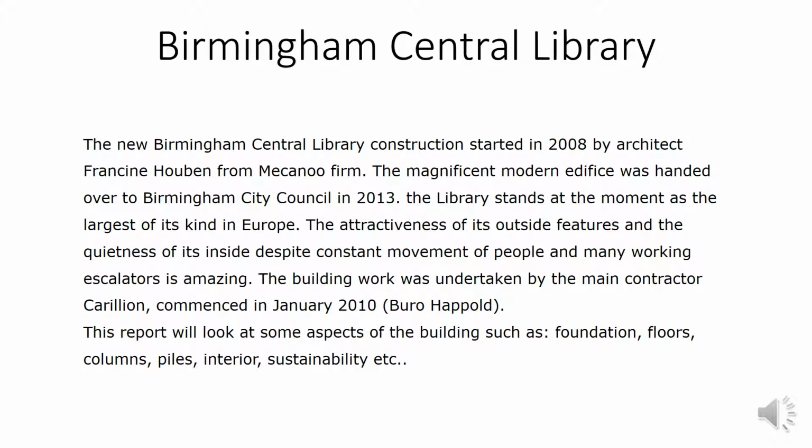Externally, it's quite attractive, and inside is very quiet despite the movement of people and escalators, and that feature is quite amazing. The building work was undertaken by the main contractor Carillion, which commenced the work in January 2010 and handed over in 2013.